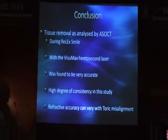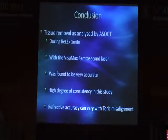So I think overall the tissue removal, as we analyzed by the AIOC during Relex SMILE with the VisuMax femtosecond laser, was very accurate. There was a very high degree of consistency between intended and achieved. And this goes hand in hand with the clinical results that we see. One difference is that though the accuracy of tissue removal is very high, sometimes if you have a toric misalignment, though the amount of tissue removed is exact, you can still have an undercorrection of residual ametropia because of the undercorrection of the cylinder.